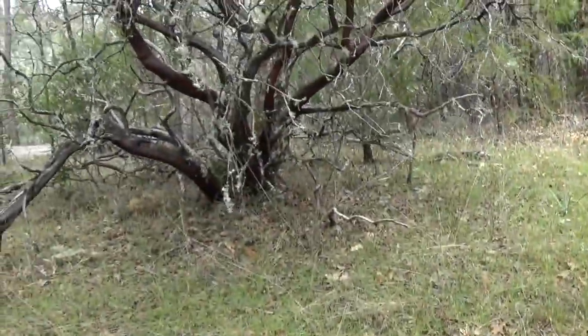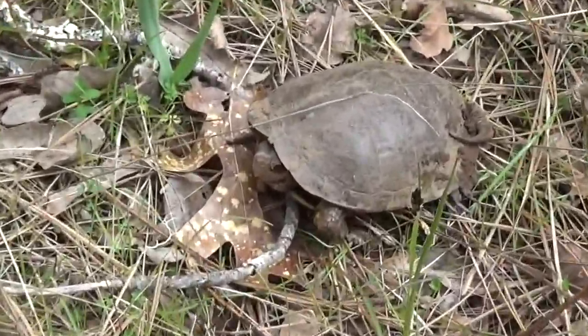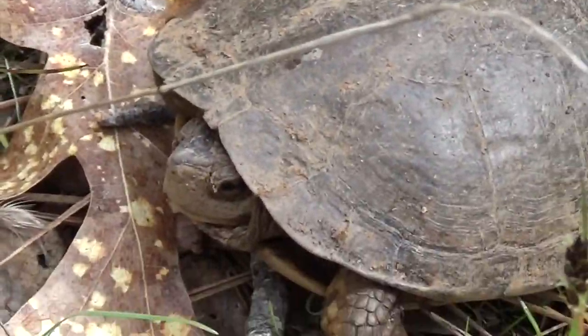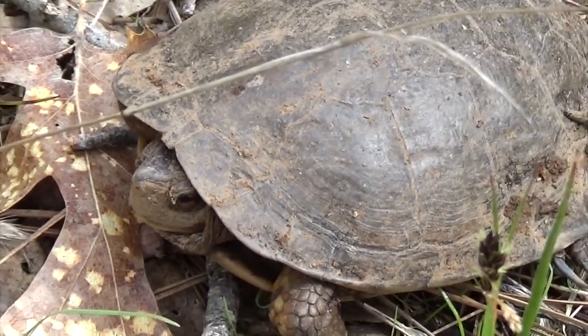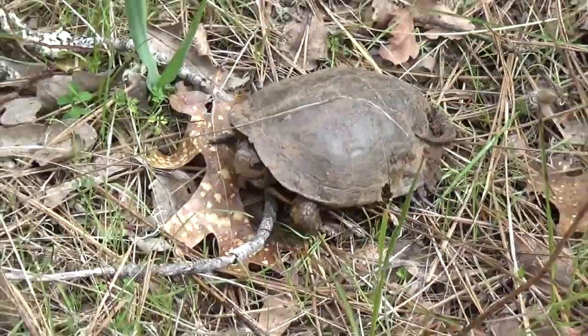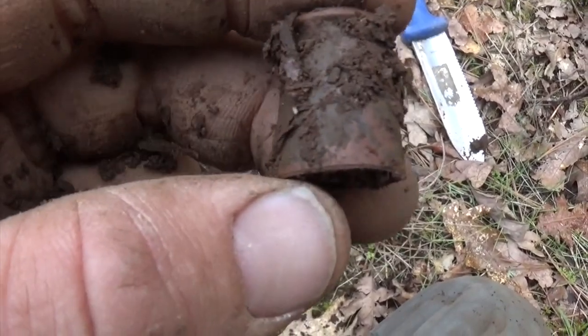He knows the way. He's done this before, obviously, since he was the size of one of his little scales there. Thank you. It's good to see turtles. Good to see lizards. Spring hunting, right? Yeah. Okay, now this is weird.